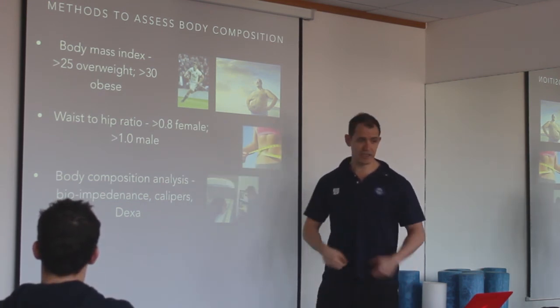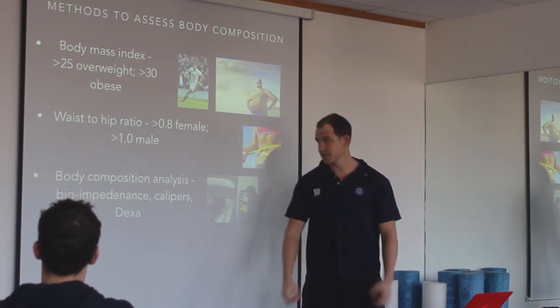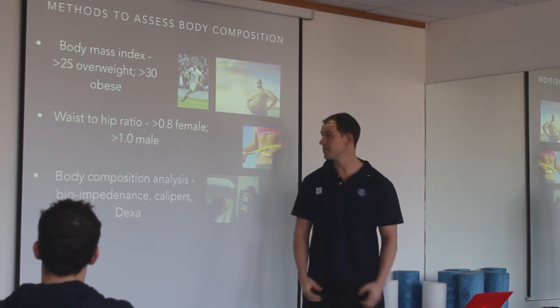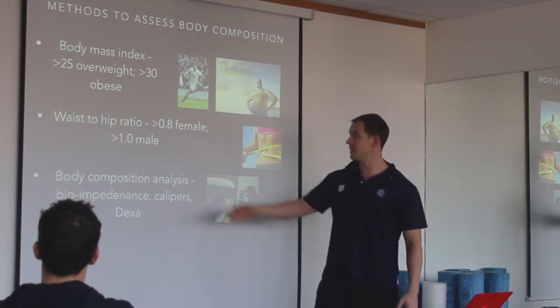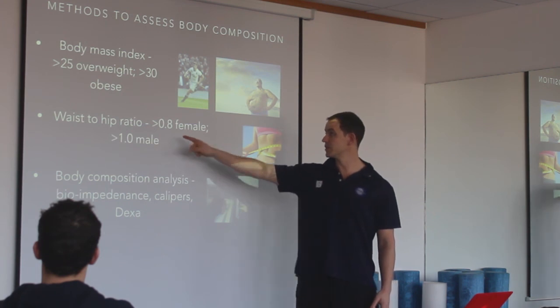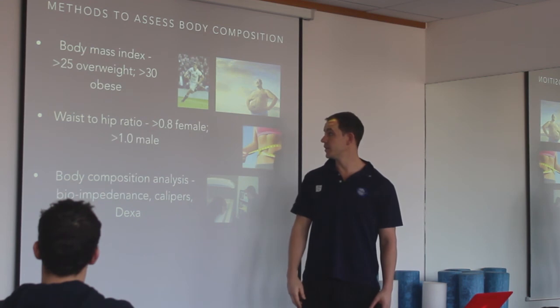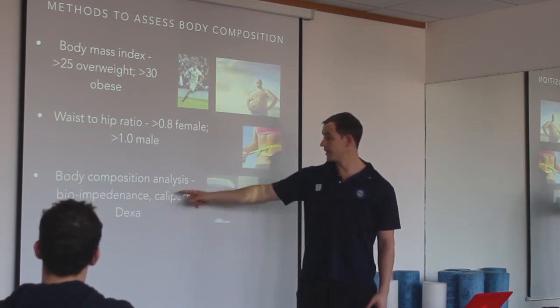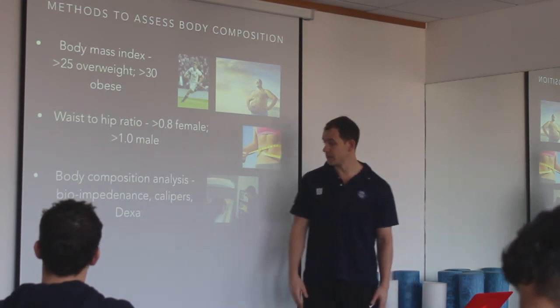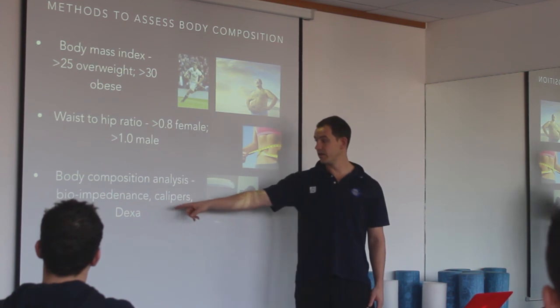For the waist to hip ratio, you get a tape measure, put it around the smallest part of your waist and around the largest part of your hips, and then you divide it. According to this measurement, a female needs to be under 0.8, and a male needs to be under 1. Then we've got body composition analysis, which I use here, which is the calipers, but there are other methods.